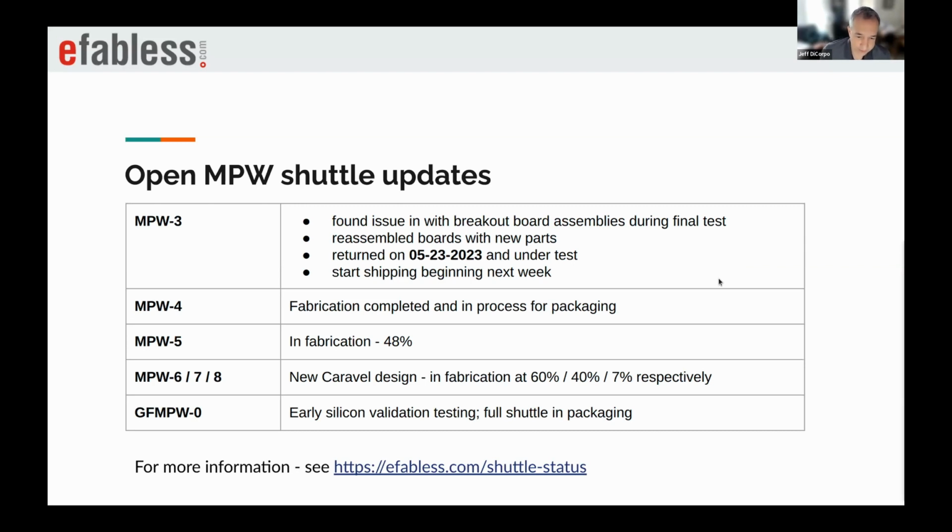If you haven't seen it already, there is a page that we're maintaining on the eFabless website, which is linked below, where you can continue to track progression of those through fabrication.